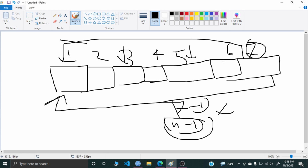Now the key observation is: you sort the array and store it in a temporary array, and then you compare it with the given array, and you see which elements are in order and which are not in order. If an element is already in its place, then you don't have to do anything with it. You don't have to swap or anything. If they are not in order, then you know I have to do some operations such that it goes to its own place.